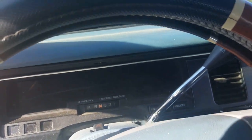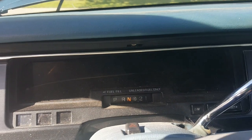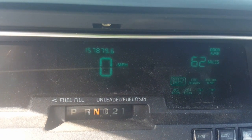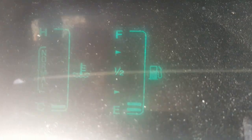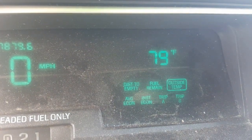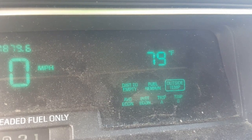And you saw the preview the other day about the digital dash, which, I mean, it's alright. I'll close this so you can hear me. So yeah, I'm gonna need to put gas in this. 62 miles to empty, about 3 gallons left. Seems legit.